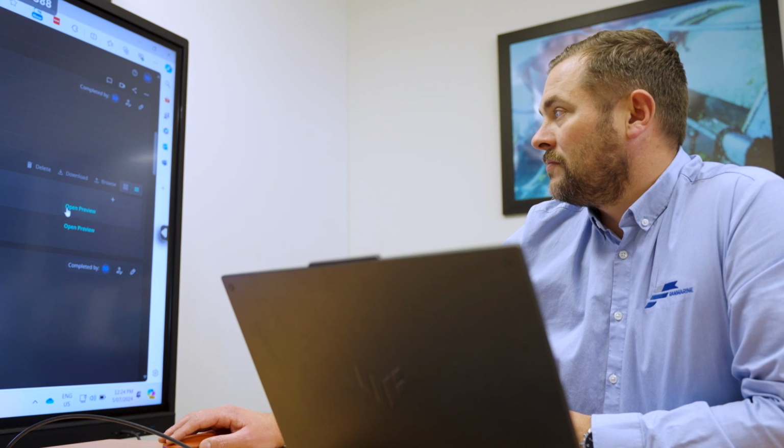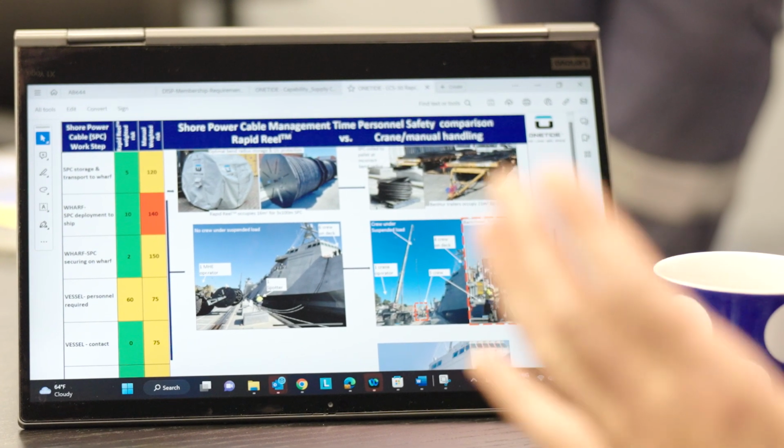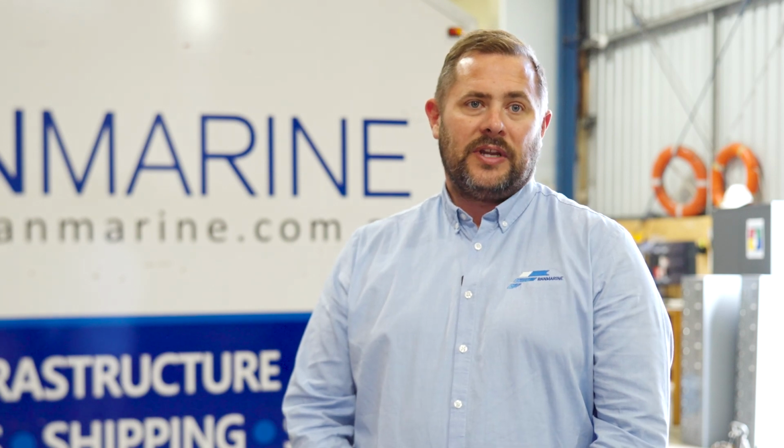Our team has really commented on how it's taken out that manual handling component. It means we take up a lot less wharf space or vessel space with the system. The hoses are all neatly coiled away.